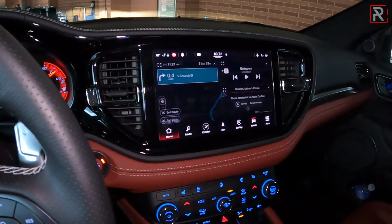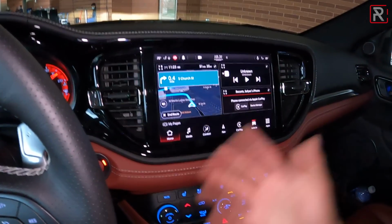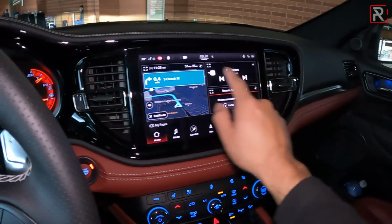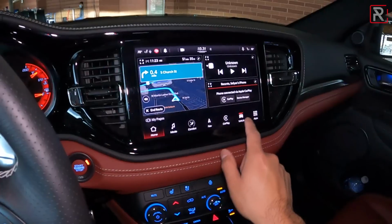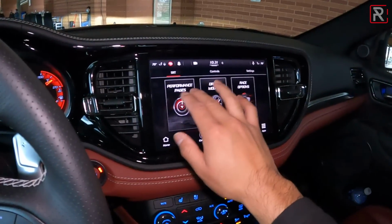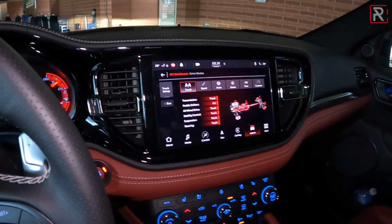Uconnect's always been one of the best in the business, and they've been putting Uconnect in their cars for the last 15 years. So this is now in its 5th generation. I like how it's very tablet-like. You can kind of go around and you can see there's all these different icons. You can customize the way the icons look. You can go into vehicle settings over here. You can change your SRT modes. You can do your performance pages, drive modes. You can see it's all very impressive looking.